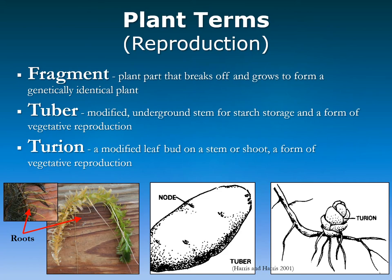So we have a fragment, which is a plant part that breaks off and grows to form a genetically identical plant. So this could be an inch long, a couple inches long, really anything. But if you picture a propeller going through a patch of invasive plants, chopping it all up into tiny pieces, each one of those pieces is a fragment and can spread and sprout roots and create a new plant. You can see a picture of that here.